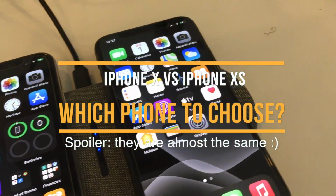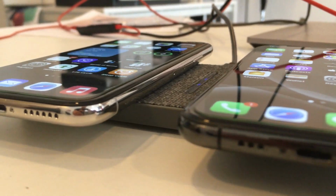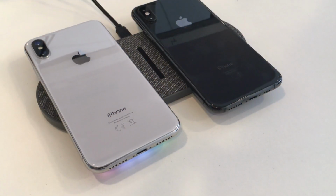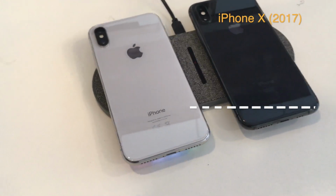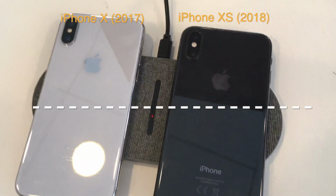Today we will be doing a small comparison between two very similar phones, I would say almost identical, the iPhone X and the iPhone XS. They are so similar that we can say it's the same phone model, but there are some small differences.